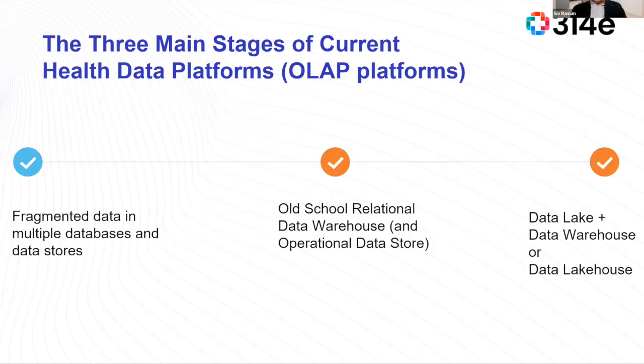Now, when we work with clients, we find that there are three main stages of where a healthcare organization usually is when it comes to any sort of warehouse or OLAP platform. By the way, the term OLAP is online analytic processing, which means some sort of a warehouse or analytic platform, which is as distinct from OLTP systems, which are online transactional processing systems, which is your production systems, which are used for various purposes, and OLTP systems can include things like your EMR systems and your ERP systems, CRM systems, revenue cycle systems, etc.